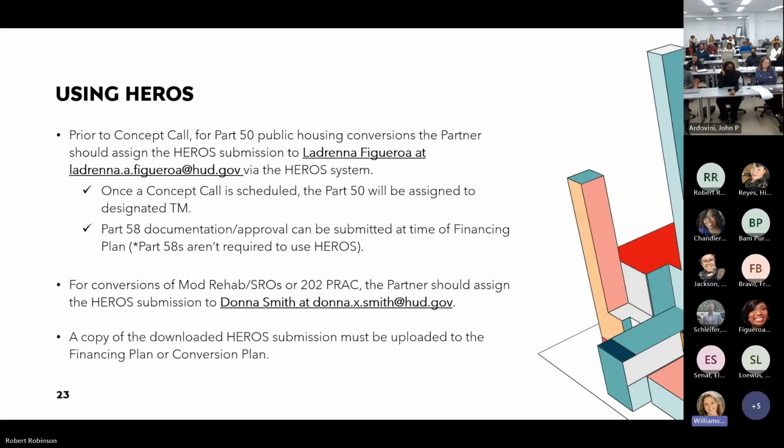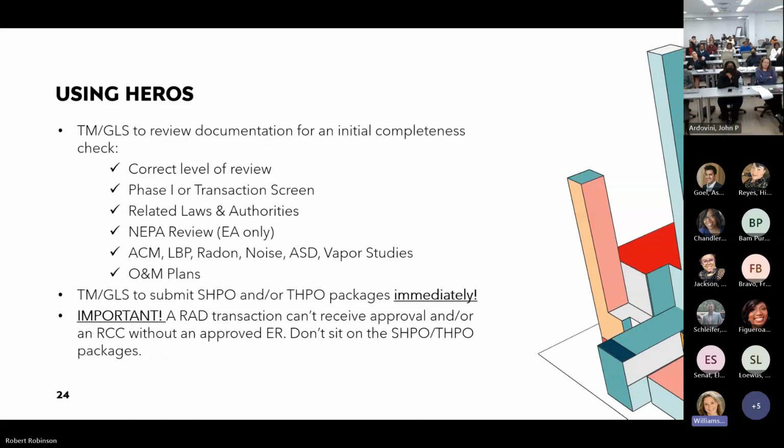Okay. And a copy of the downloaded HERO submission is also going to be uploaded to the financing plan or conversion plan, just so you have proof that yes, it was done. Next slide.